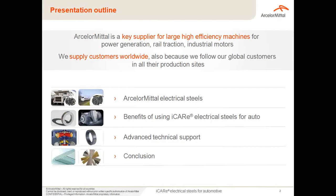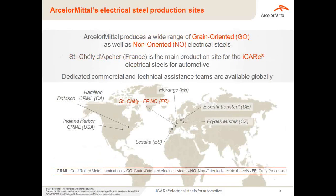So ArcelorMittal is a key supplier for large high-efficiency machines. We are used to providing very low-loss electrical steels for the top-performance machines in different power station types, and the declination into automotive electrical steel types has been done since many years, but we are worldwide known for our low-loss grades. We produce electrical steels in different parts of the world. You can see on the map there is a plant in the Czech Republic. This particular plant produces grain-oriented electrical steel. That is the type of electrical steel which is used in transformers because it has very good magnetic properties in the direction of rolling, which you can then use as the direction of the leg of the transformer.